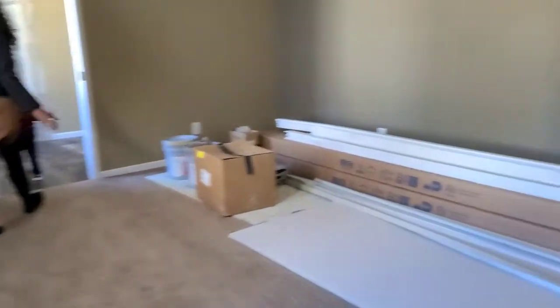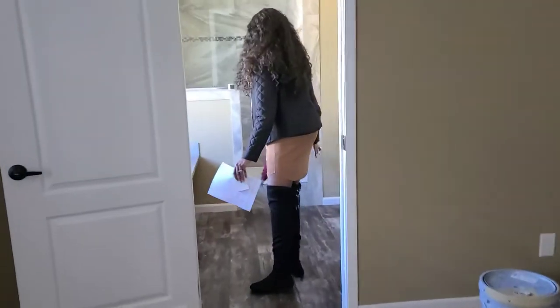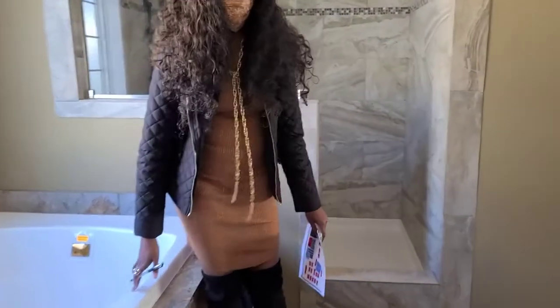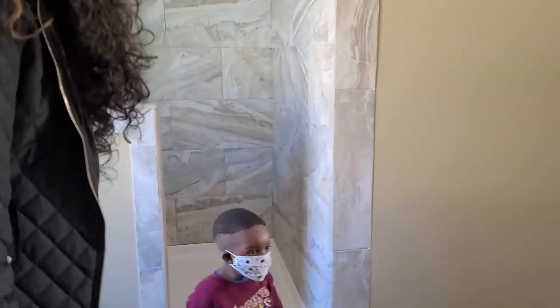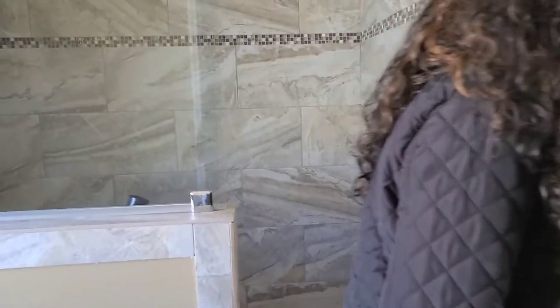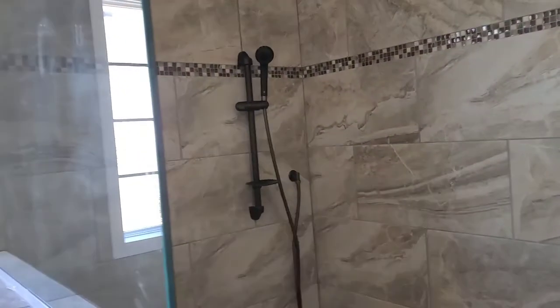This is the master bedroom. Let's get the shower. You can take an hour-long shower in this thing. And look at the walk-in closet. This is the bedroom, this is the closet. Oh, and I would know what to do with this closet.